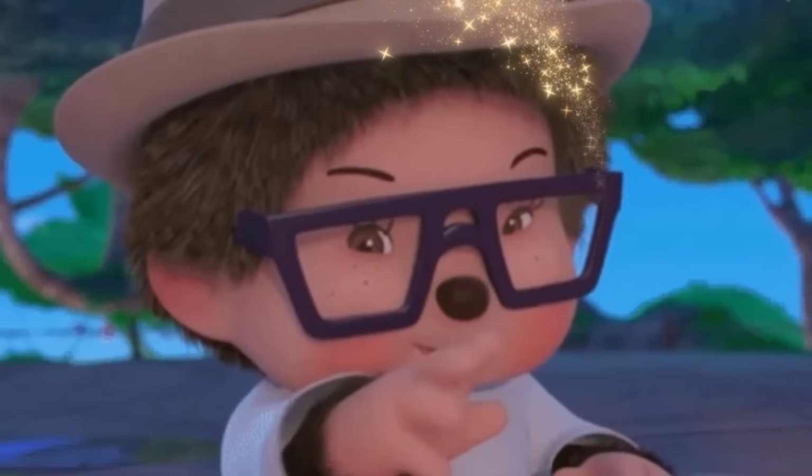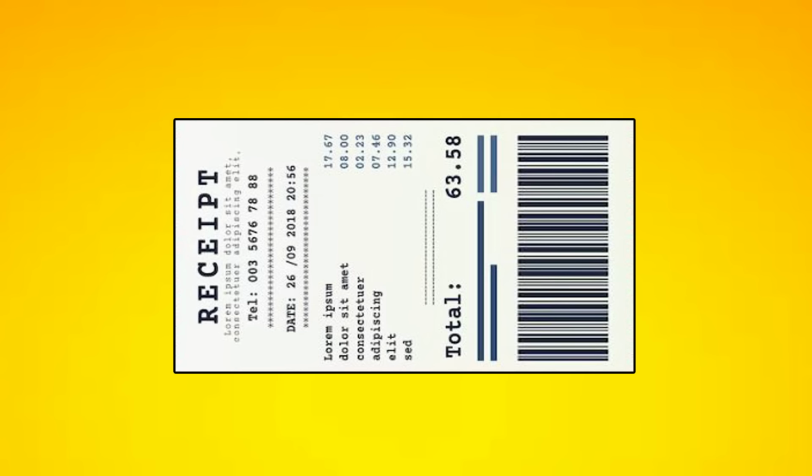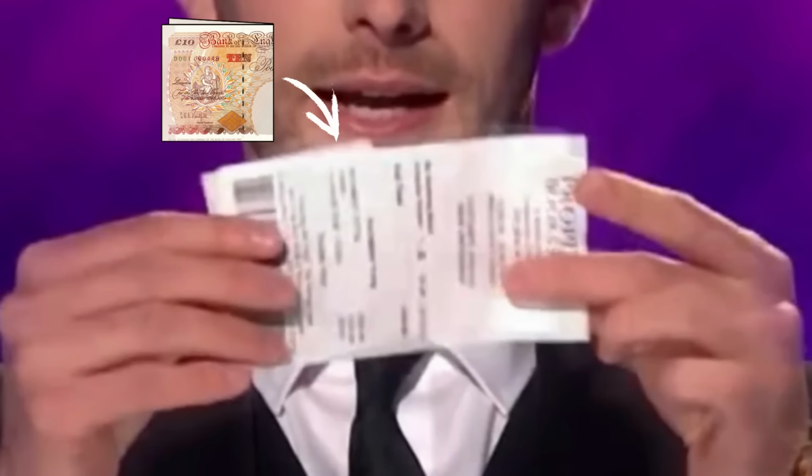Now let's uncover the secret behind this magic. First, let's understand how the magician transformed the bill into money. Here, the magician takes the bill out of his pocket. Behind this bill, there is an attached note, and a separate note is also kept, which the magician is holding with his thumb hidden from the audience's view.